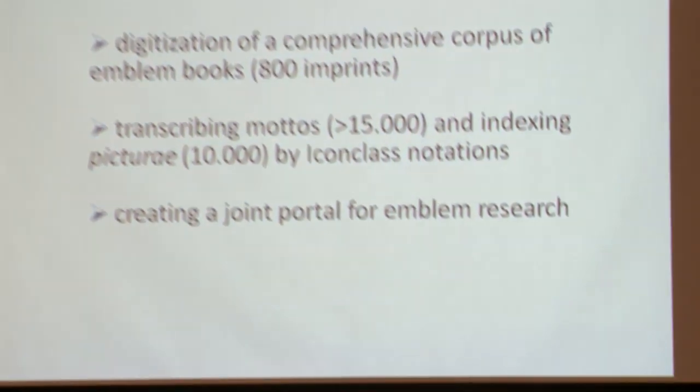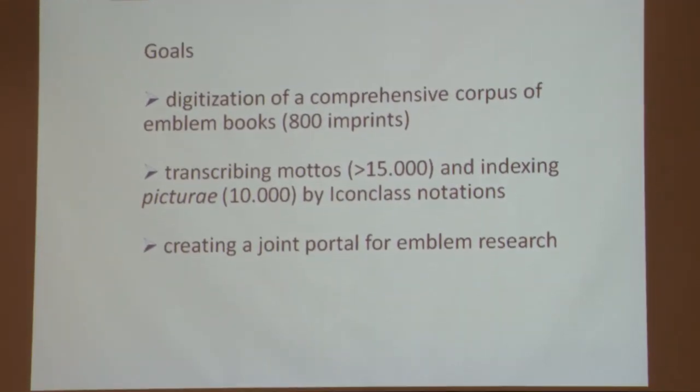Before discussing modeling aspects, I'd like to briefly familiarize you with the project and its objectives, early modern emblems or emblem books. Just some people involved: Mara Wade as a principal investigator, and the goals. By the end of this year, 100 emblem books will be digitized.